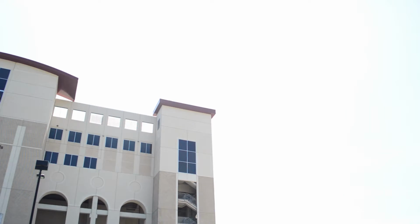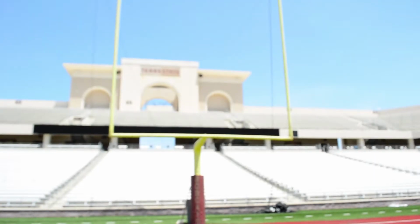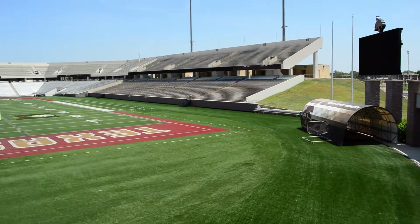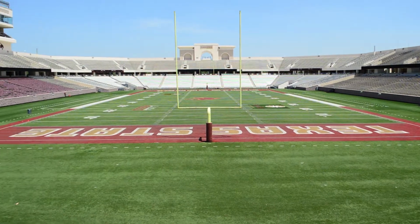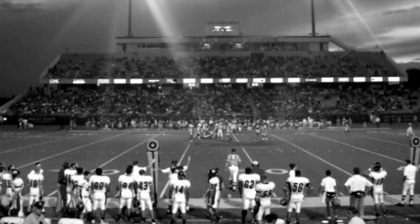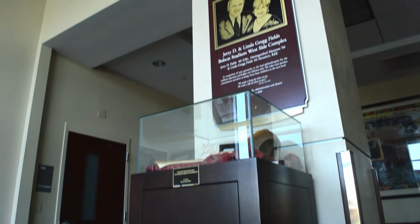Welcome to Bobcat Stadium in the Jerry D. and Linda Gregg Fields West Side Complex. Bobcat Stadium is the home to Texas State football. We seat just under 30,000 fans at Bobcat Stadium and think we have the nicest facility in the country for its size. The facility was first built in 1981 and has undergone several renovations that you will see today.